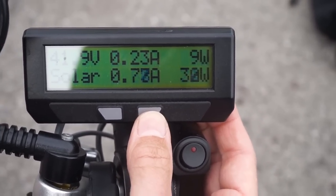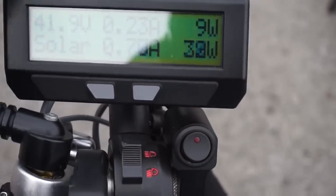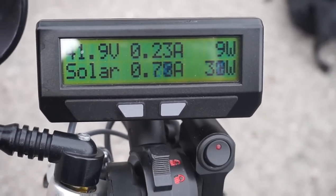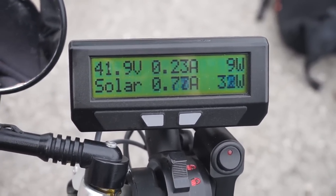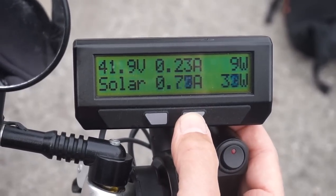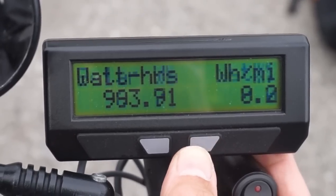It's Sunday afternoon now. And so this is the solar panel. This is a custom solar firmware. We'll talk about that in a bit. Right now you're getting just 30 watts from the sun, but that's because the batteries are at 41.9 volts, so you're completely charged. And the lights are on, so they're consuming a little bit. Otherwise, it would be tapering off to less than 5 watts once they're up and running. Yeah. 0 human watt hours because we're not traveling right now.